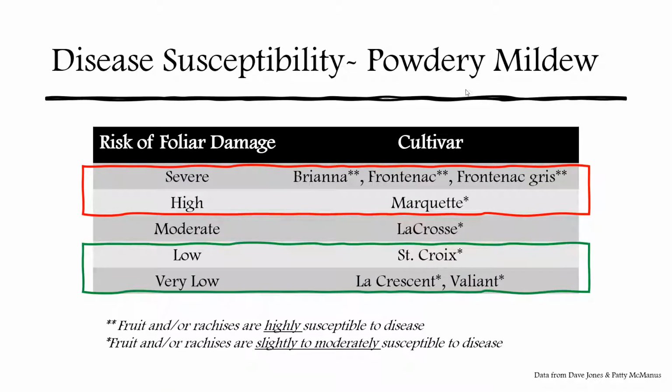Next, powdery mildew, which, as I'll talk about a little bit later, has actually been a very big year due to that lack of rain and more humid conditions in the vineyard. For severe varieties, Brianna, Frontenac, and Frontenac Gris tend to be really quite severe. In fact, the Brianna at our research station right now is just completely covered in powdery mildew, both foliar and on the fruits. Marquette is also quite susceptible.